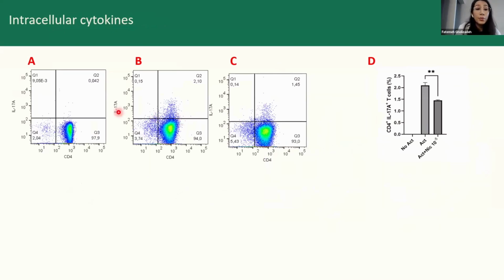Panel A is showing non-activated cells, B is showing the cells activated with anti-CD3 and CD28, and panel C is showing the activated cells stimulated with nicotine. And as you see here, after treatment of the memory T helper cells with nicotine, the percentage of CD4 positive IL-17 T helper cells shows a significant decrease in comparison with the activated group. So these results were in line with the ELISA results.